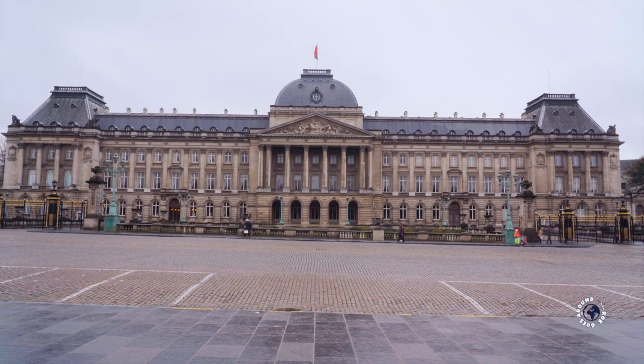We are on a hill above the city center, and this was a place for royalty for almost 700 years. From here they could control the city, and here they had a huge palace that unfortunately burned down in the 1700s. Here we have a new palace, a bunch of other palaces, loads of museums, and it's a very interesting place to visit.